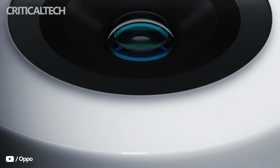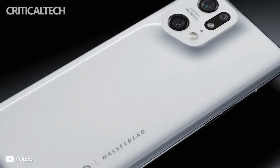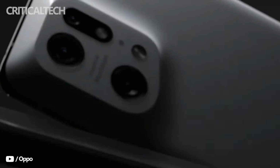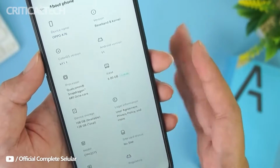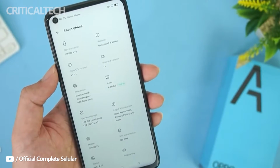Now, Oppo has confirmed that the Oppo Find X5 will feature the latest Dimensity 9000 platform and also launch the affordable Oppo A76 handset. It is a non-5G device and offers the latest chip from Qualcomm. For the amount of $215, we have a smartphone based on the Snapdragon 680 with Adreno 610 graphics, 6 GB of RAM, and 128 GB of storage memory.